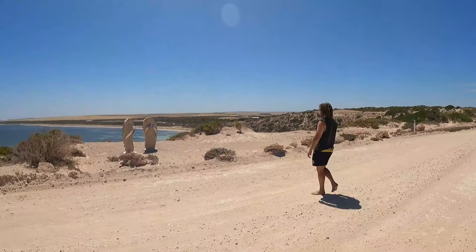We've just cruised on down to Elliston and they've got this ocean drive with all these sculptures, so I'm making Adam stop at every one.